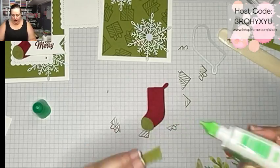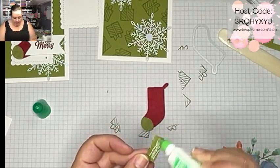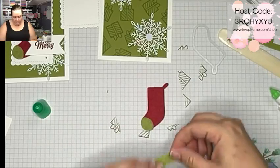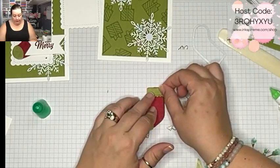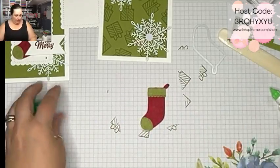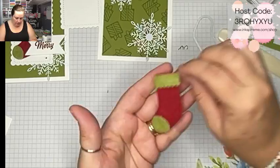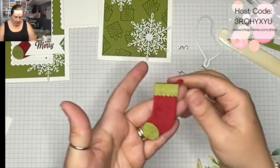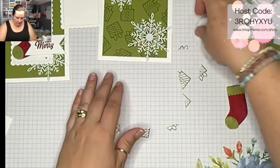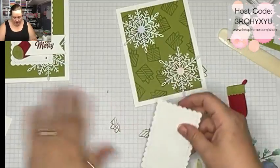There we go. And then we're going to put our stocking on top, sort of lined up at the bottom left of the rectangle, and I'm going to use my Tombow again to do that. So again, not too heavy, but enough that it's going to stick.